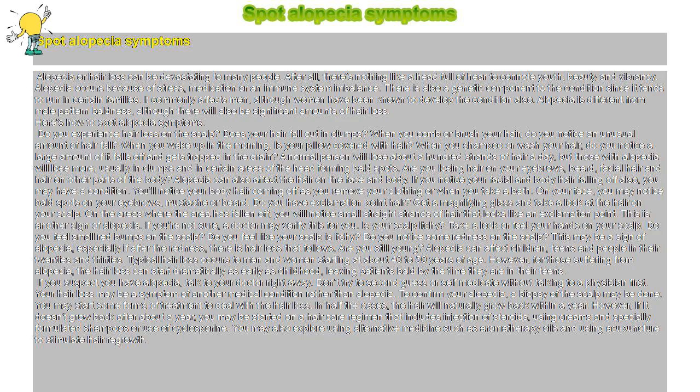Spot alopecia symptoms. Alopecia or hair loss can be devastating to many people. After all, there's nothing like a head full of hair to connote youth, beauty, and vibrancy.